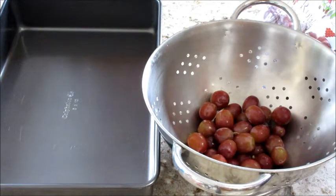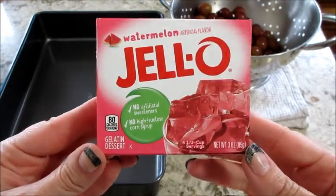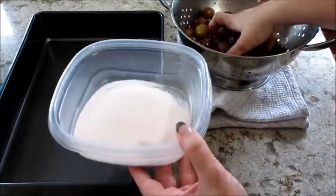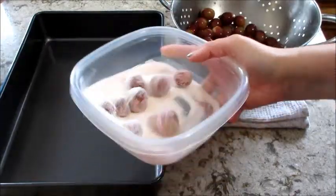And I've tried several different flavors of jello. Hands down, the best one, watermelon. Tastes like watermelon Jolly Ranchers. It's the best combination. So I have one box of that I've dumped in a container. And then I just go a handful at a time, put the grapes in there, shake them around till they're fully coated, and then I set them in this little container off to the side.